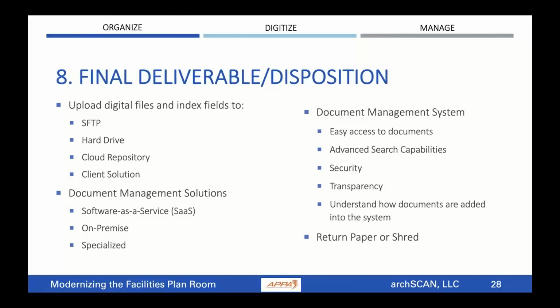Are they going to go in the cloud? Do they need to be in an on-premise solution? Are you going to get a document management solution that's like a software as a service or SaaS solution? Or are you going to try and manage that information yourself? Are you going to put it just in a Google Drive somewhere? You've got to think about where these documents are going to live.